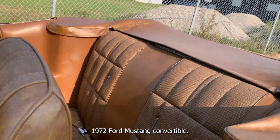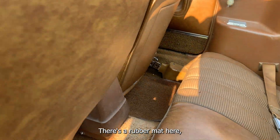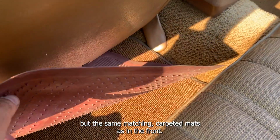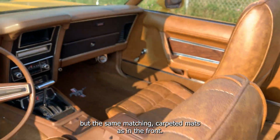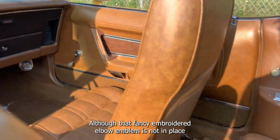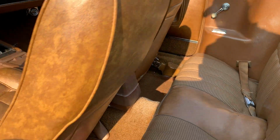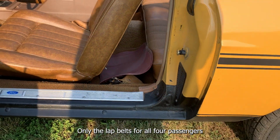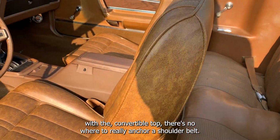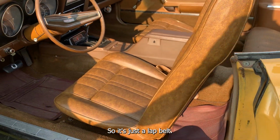1972 Ford Mustang convertible. And again, another look at that rear seat. There's a rubber mat here, but the same matching carpeted mats as in the front, although that fancy embroidered emblem is not in place on the rear mats, which is pretty normal. Only the lap belts for all 4 passengers with the convertible top. There's nowhere to really anchor a shoulder belt, so it's just a lap belt.